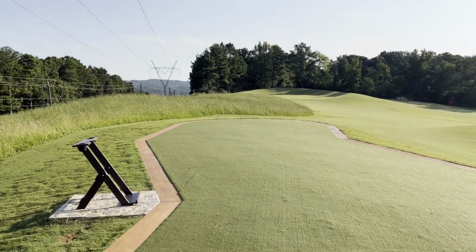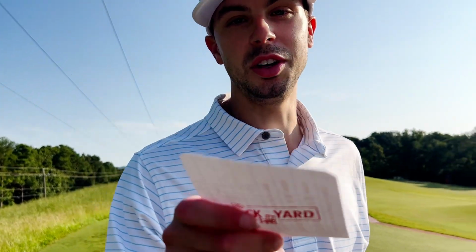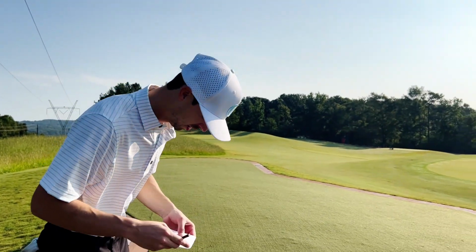I need the rangefinder for this one, boys. This is 130. Freaking Bo. I'm pissed about the last hole. It's a 3-putt. That's something you never do. 3-putt on a par 3. You're up, big dog. Yeah.